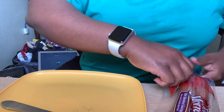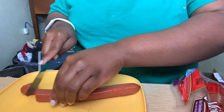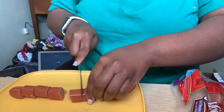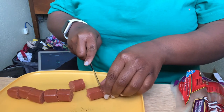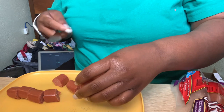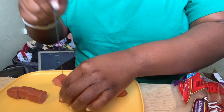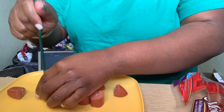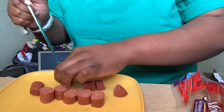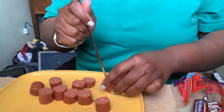And this is what we're gonna do. Okay. All right, so I'm gonna take... I feel like this might be a little bit too much sausage. I saw them do like a little cut in the middle, so I'm gonna do that. Alright. Okay, so they all have like a little cut in the middle.